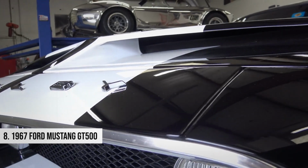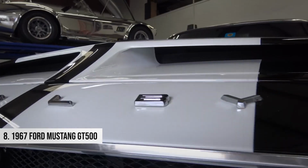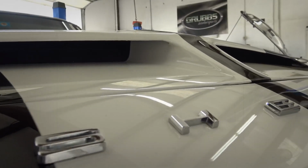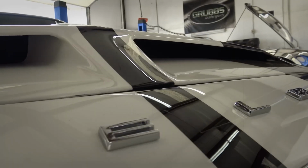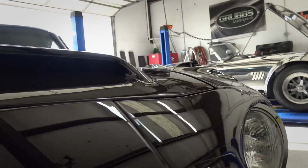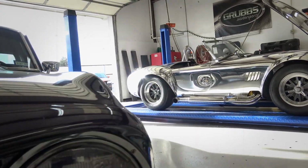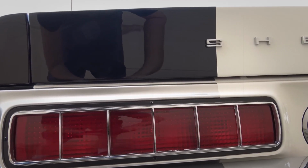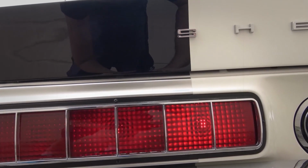8. 1967 Ford Mustang GT 500. Number 8 is the 1967 Ford Mustang GT 500, a car that combines stunning looks with raw power. Its 428 cubic inch Cobra Jet V8 produced up to 355 horsepower and incredible torque.